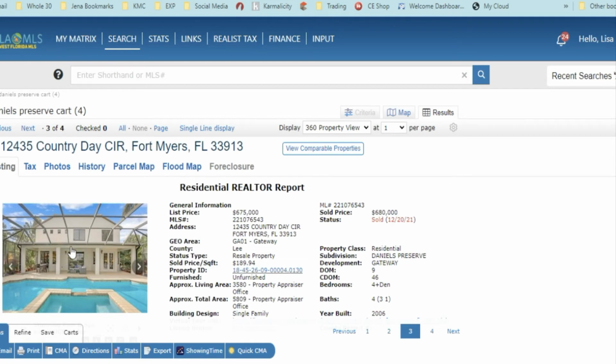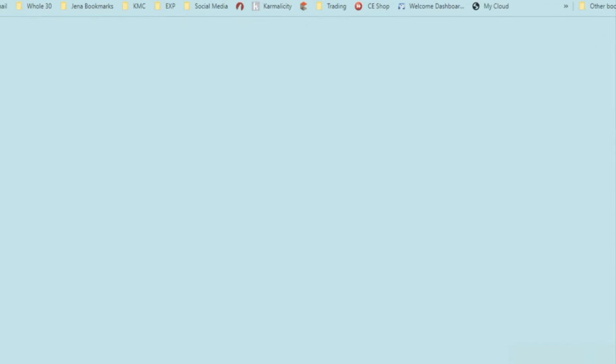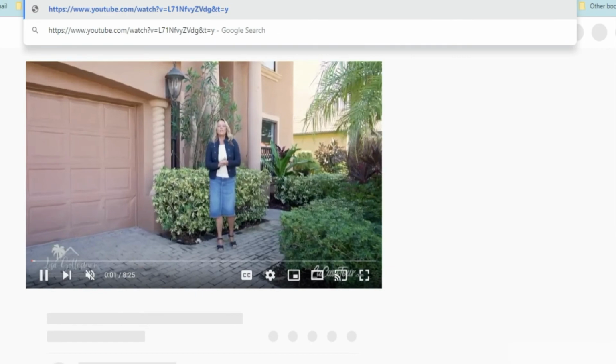The trusses here were falling down. There was a bunch of leaks. The property, it smelled bad on the inside. It really needed a huge overhaul. So if you go to yourstagingagent.com, you can watch this video.